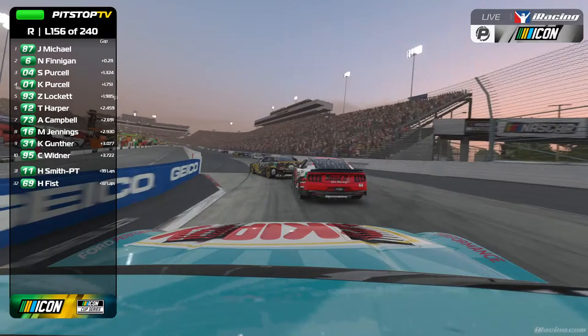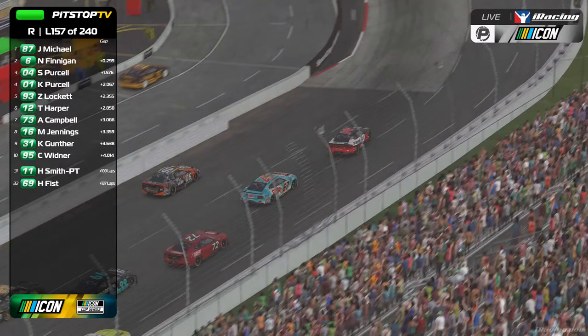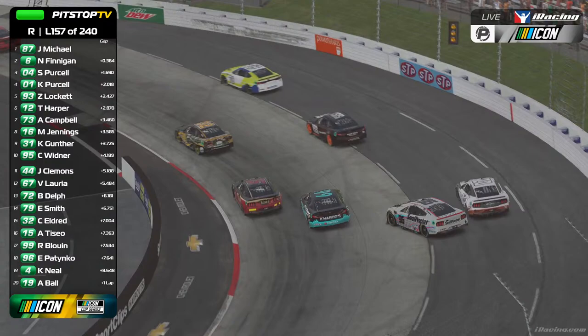They keep going. Bissonette down to the inside. Big shakeup here. 4 wide at Martinsville. That's not going to work. They're almost wrecking. There goes Patinko. Caution. Spinning. Yellow flag.